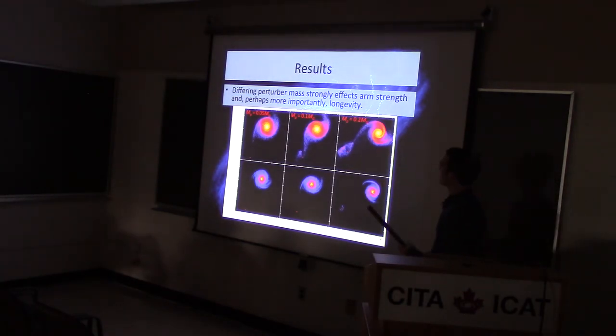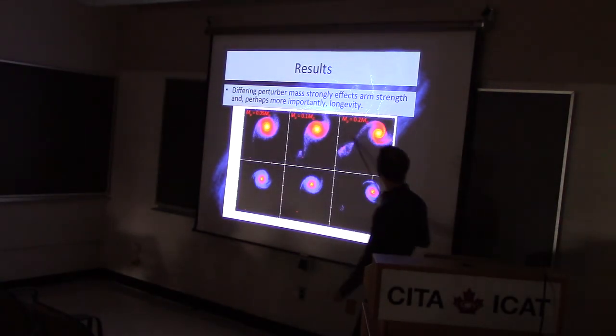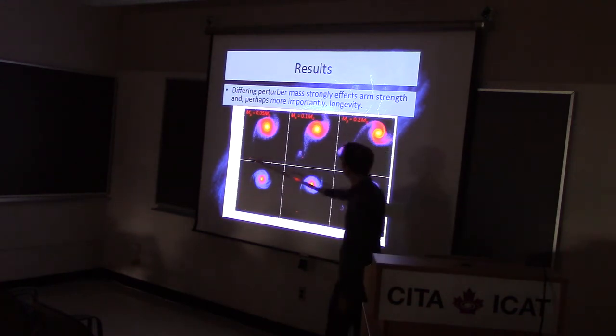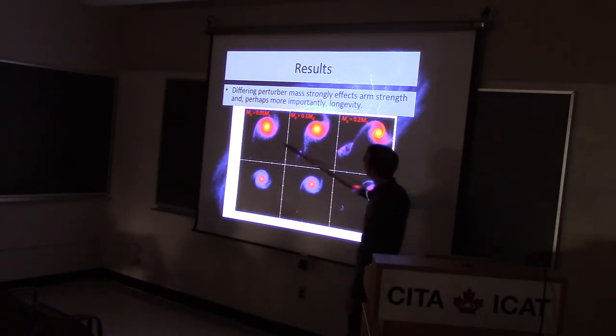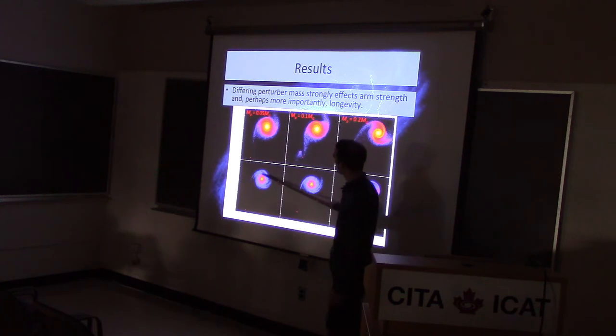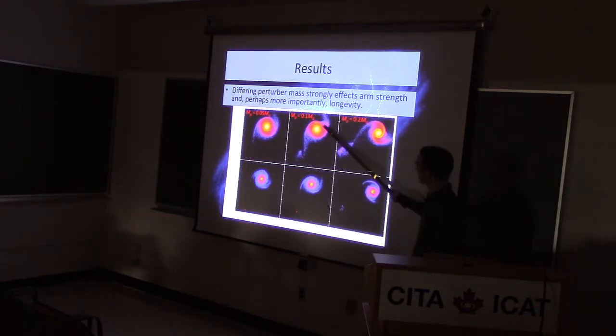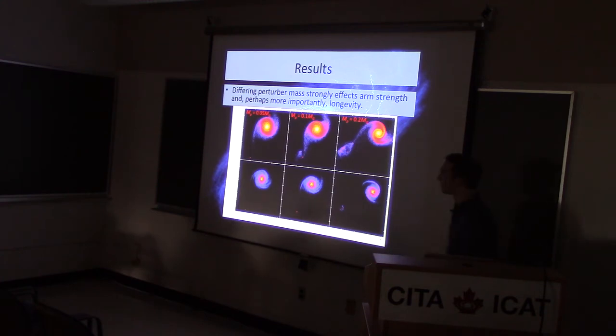What happens if you reduce the mass of your companion? Kind of what you expected. So this is a very heavy companion here. It's driven this very wide arm spiral structure. This is the stars, this is the gas. If you lower the mass of your companion, not only do you change the path, you've also greatly reduced the amount of spiral structure that you've induced in your stellar and gaseous disk.